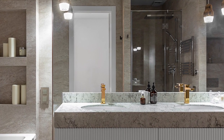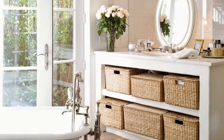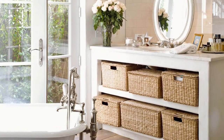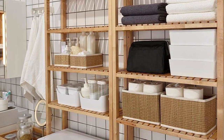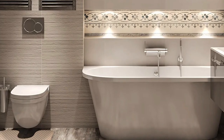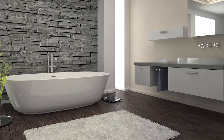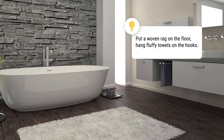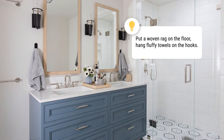If you want to put an open shelf in the bathroom, use wicker baskets to store the necessary stuff. Thus, it will be easier to keep order on the shelves, and the bathroom will generally look much neater. As for the textured elements, you shouldn't overload the space. Put a woven rug on the floor, hang fluffy towels on the hooks, it will be quite enough.